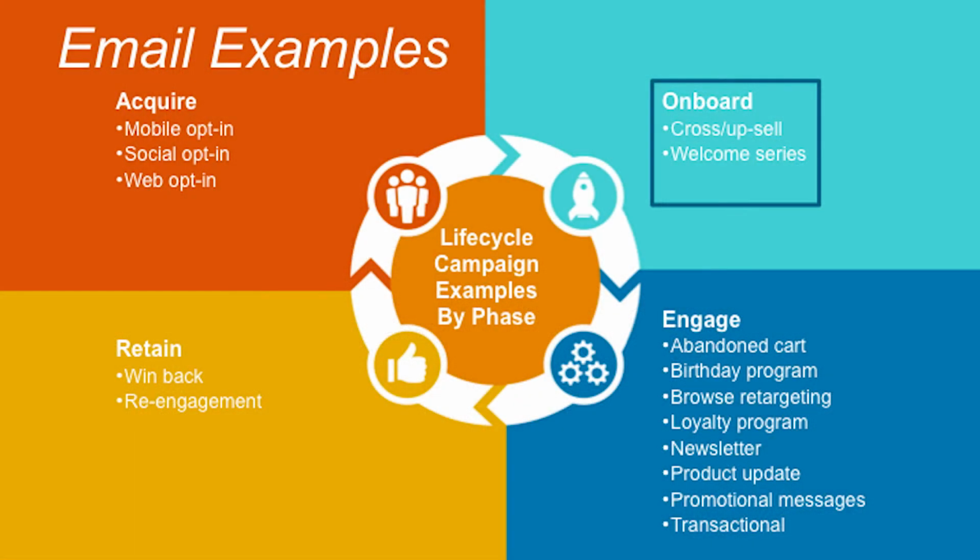Okay, so that's a little bit about some of our acquisition strategies that Pam and I are working on. And next we're going to move into the onboarding, so like welcome series and how we engage them right away once we get them onto the list.